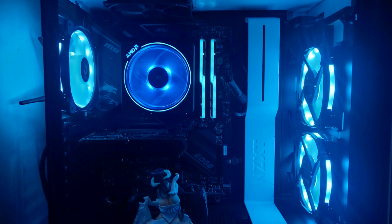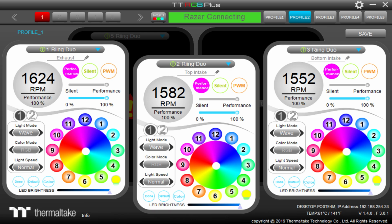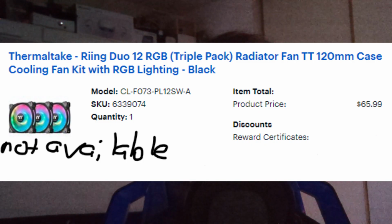The fans are nothing special again, it's just a 3-pack of Thermaltake Riing Duos. As I said, connect directly with Synapse 3, at least the RGB component, but they are absolutely silent when on silent mode, and actually not that loud on performance, which has them run at 1500 RPM. They went for about $120, but I got them on sale for $60.